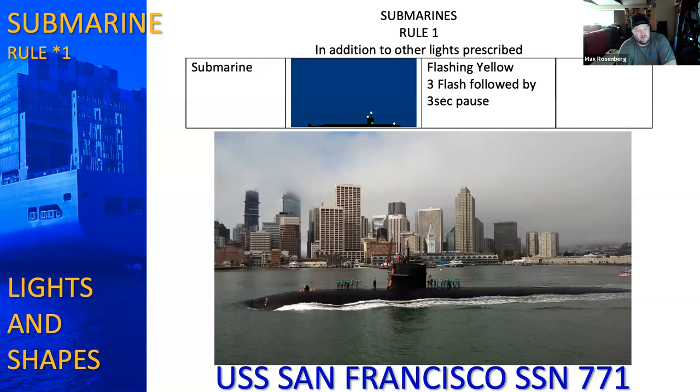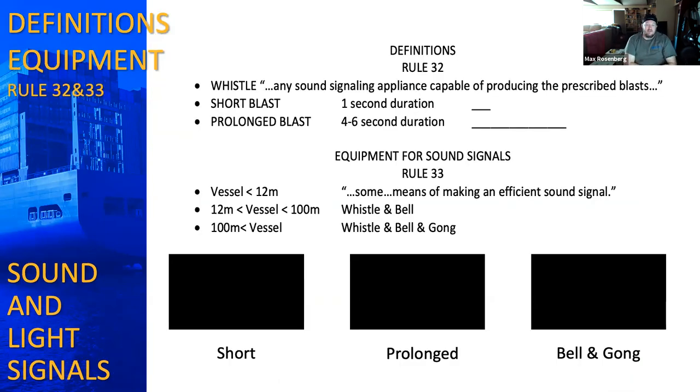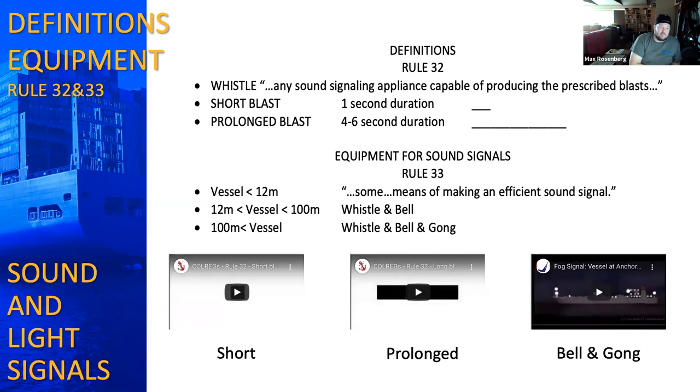Okay, so let's jump from lights to sounds. We can use sounds when visibility is poor and it's hard to see even lights. We're going to use lights anytime it's dark, and anytime visibility is closing in, like when it gets pretty foggy or pretty rainy and it's really hard to see. But it may get to the point where visibility is poor enough that it's even hard to see lights through the fog.